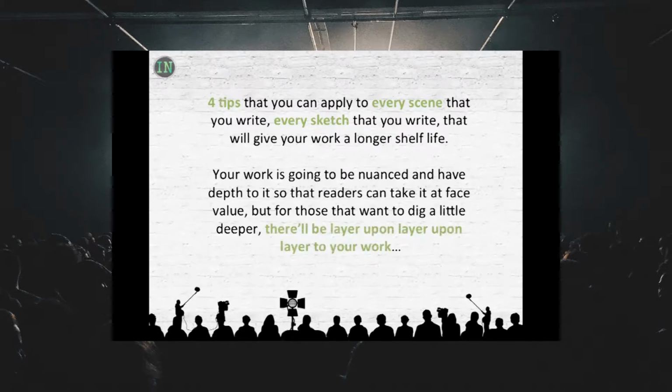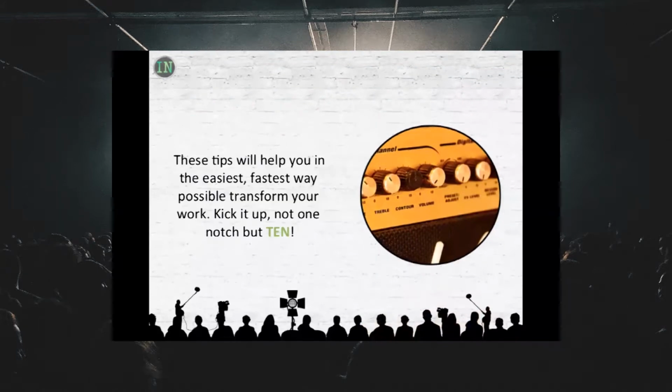Your work is going to be nuanced and have depth to it so that people who want to just take it at face value, there'll be plenty there for them. But for those who want to dig a little deeper, there'll be layer upon layer upon layer to your work. And it's going to be so effortless. These tips will help you in the easiest, fastest way possible transform your work. Kick it up, not just 1 notch, but 10.